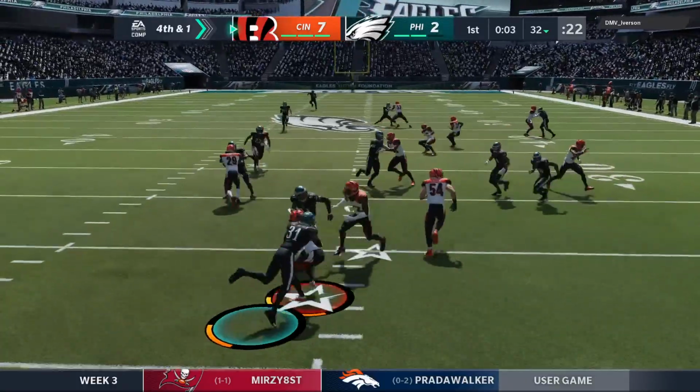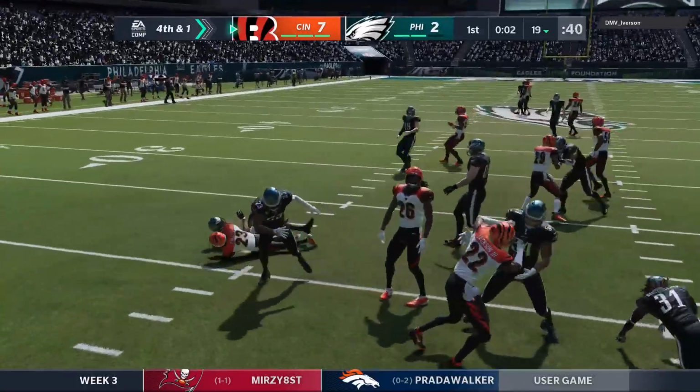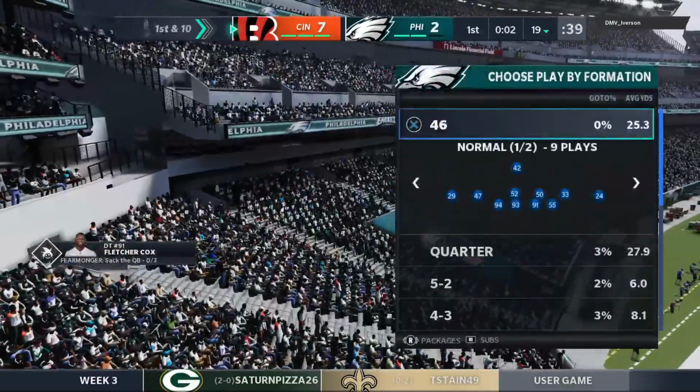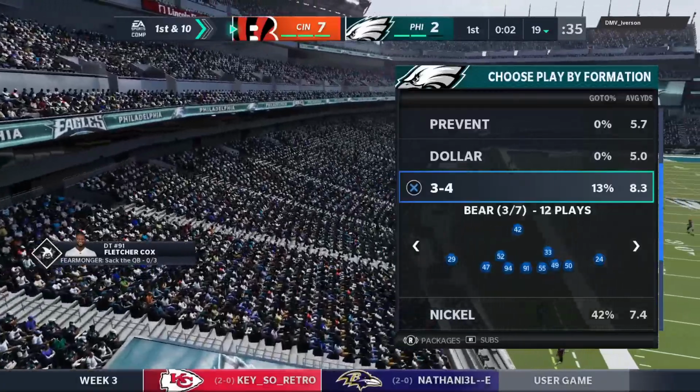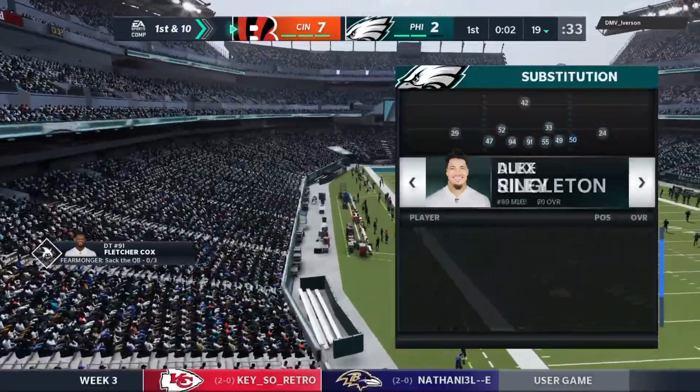Taken in at the 11. That'll be put in the books as a 53-yard punt. And the Bengals will take over here 1st and 10 at their own 19-yard line.